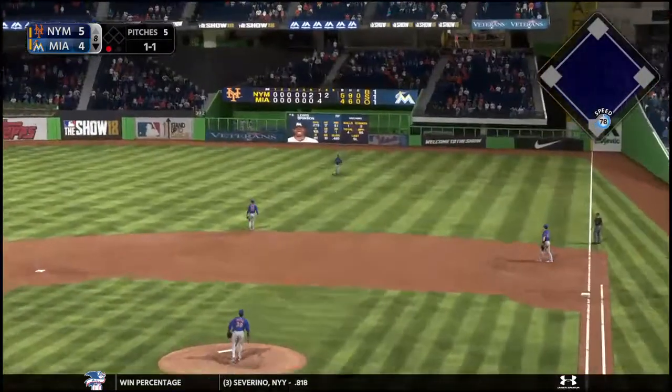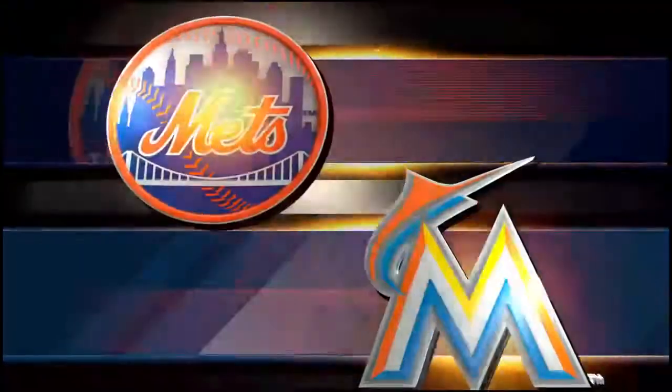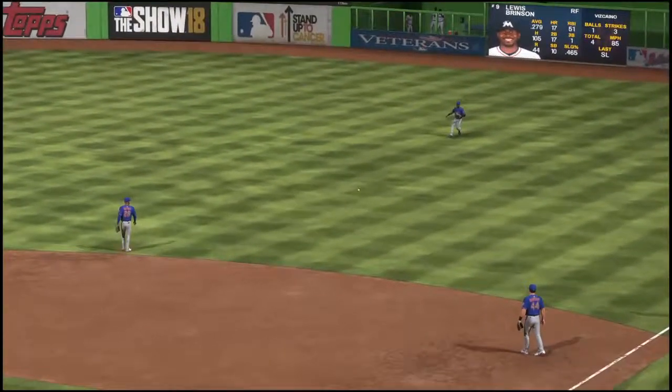He takes this the other way to right. And that's in for his second hit of the afternoon. You think there's any justice in the game? Watch those two at-bats. Both of them hit on the absolute screws. One's right at one guy, and then one's a single. Go figure.